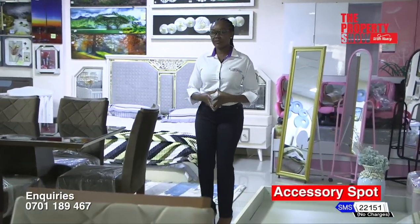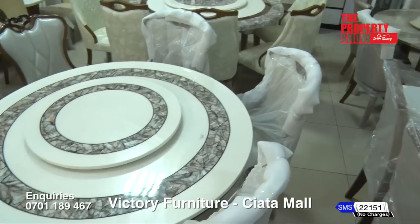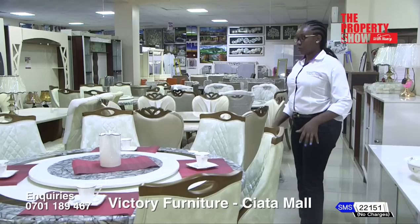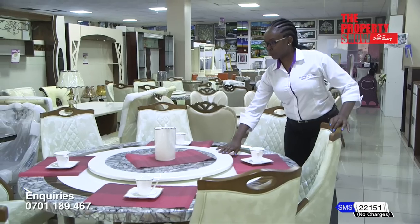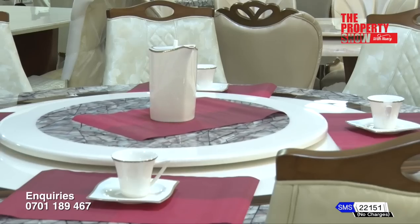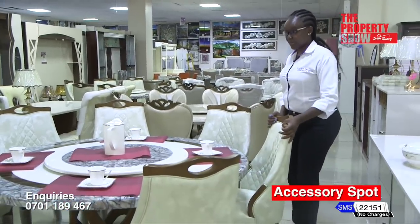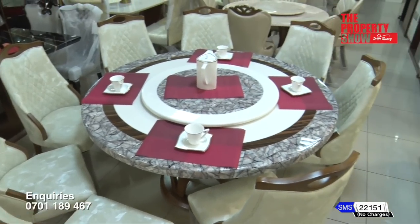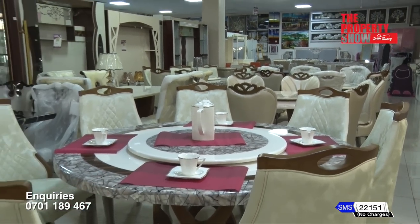On the dining tables, we have them in different mix. We have them in glass and wood. We have them in marble. We have this marble dining table. It comes with a rotatable top. You can rotate it. You don't have to move when you pass on your food. You just rotate it like this. It's very functional. It comes with this solid wood chair, very nice quality. This will give you value for your money. And it's an 8-seater. You can get a smaller one. If you would like maybe a 6-seater, a smaller one, we can get it for you.